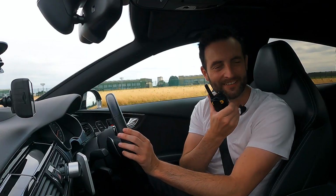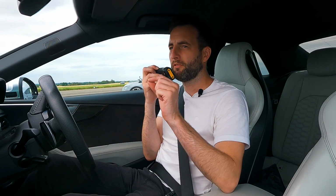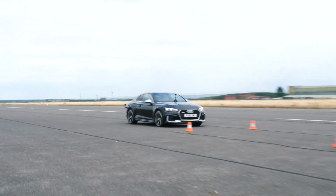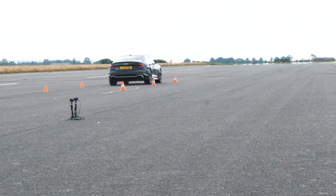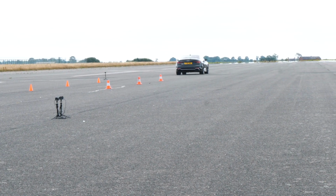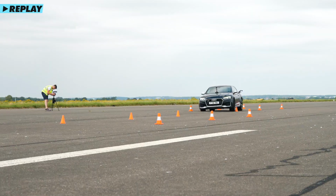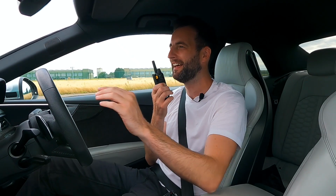So fair play to Shahid. There's no way this car is going any quicker through there. Let me try the RS5 at 44. I feel like it might make it through, but it's going to be super close. And lift. That's the most flustered driving I've ever had. My arms were waving everywhere, but it got through. But that's the limit. I'm not half a mile an hour more than that, and I'm going to be hitting cones everywhere.